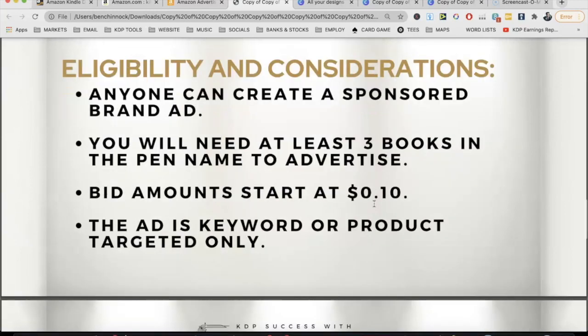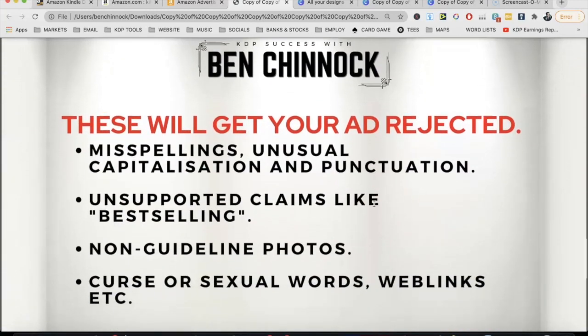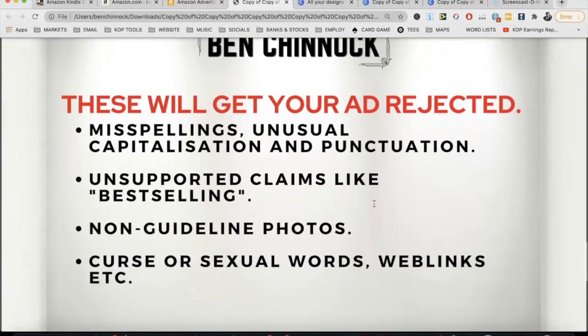So we're just going to cover quickly as well some of the stuff that's going to get your ads rejected. They say that if you do misspellings, unusual capitalization and punctuation, they will reject your ads. Obviously, it's at the top of the search page, so it looks like Amazon's endorsing the product. So they've got to keep up their standards.